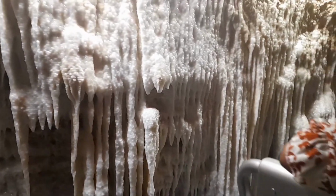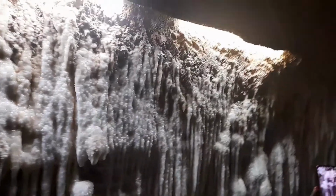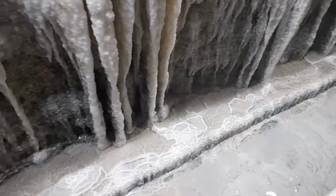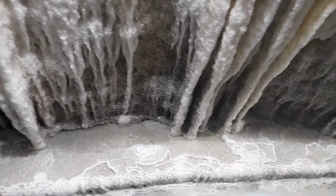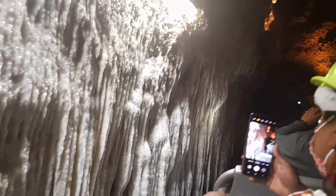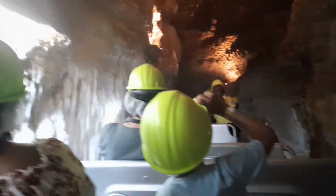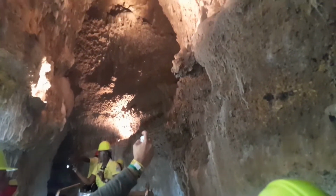Now this milky white substance is called flowstone. F-L-O-W, flowstone. As the water flows against the rock face, it leaves behind tiny deposits of calcium carbonate. Now this is a very young, active growth, estimated to be 25 years old and 2.5 centimeters thick. Significant, it grows quicker in warm tropical caves.